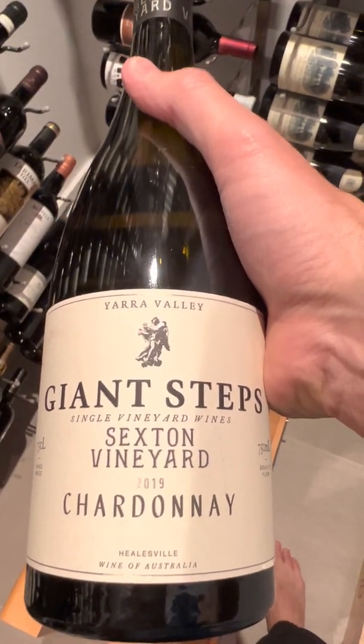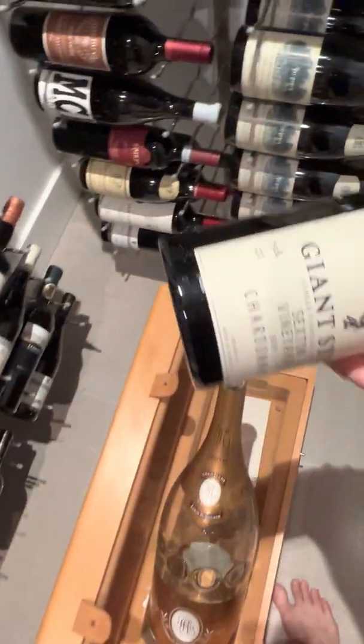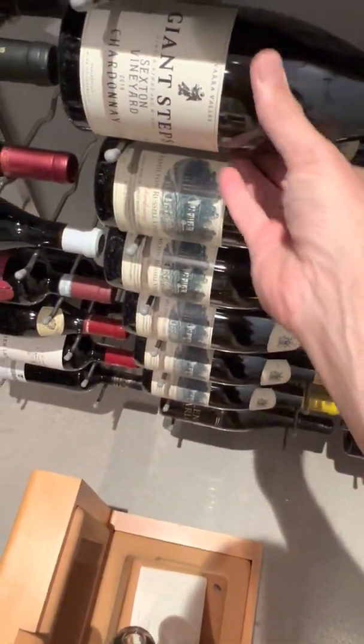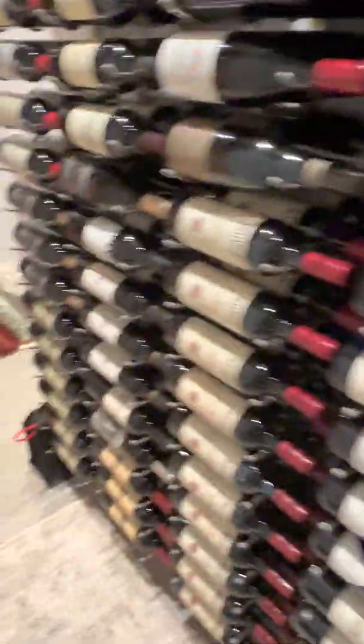I picked up a few bottles. As I say, I have 1 bottle left, which I'll probably age for a little bit and see what happens there. But great wine. Really enjoyed that. Can't recommend that enough.